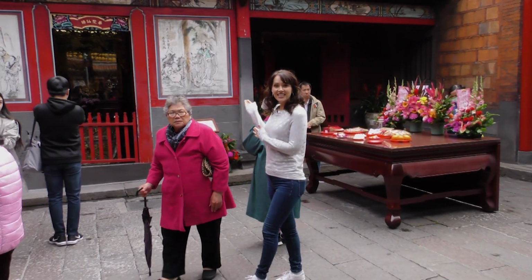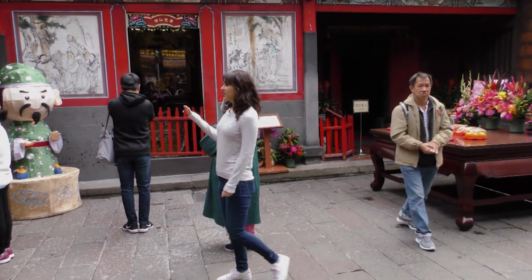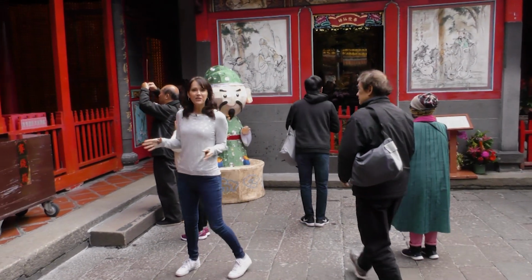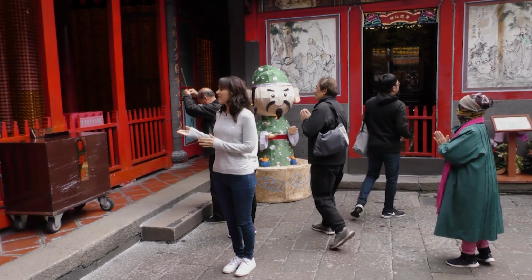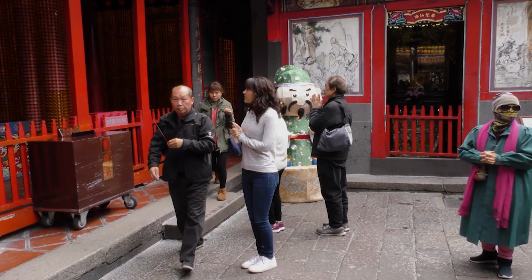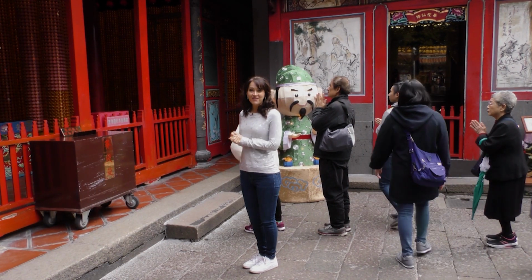So this deity is the doctor, so people will worship for good health. And over here, this is the deity for education and wisdom. So a lot of students will come here to worship if they're wanting to do well and pass their exams. For me, I'd always be happy to have a little bit more wisdom, so that's what I'm going to ask for.